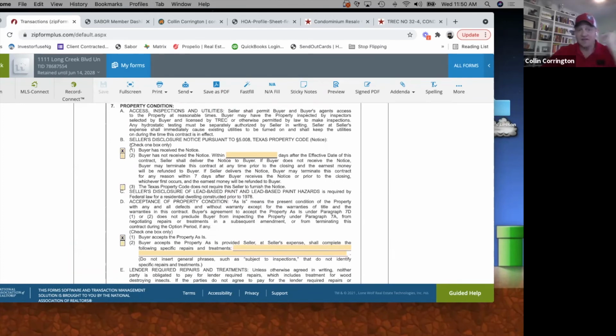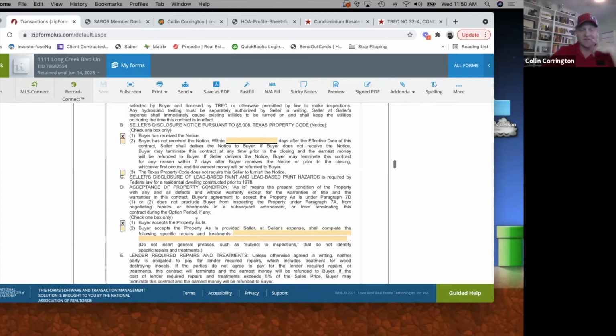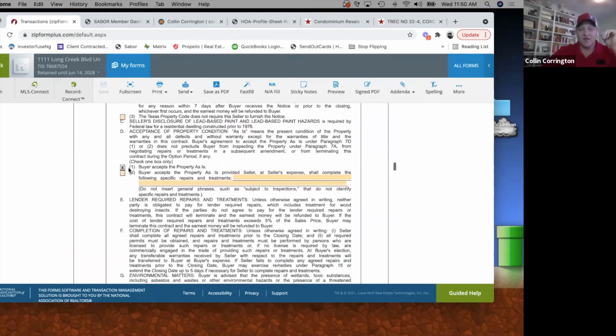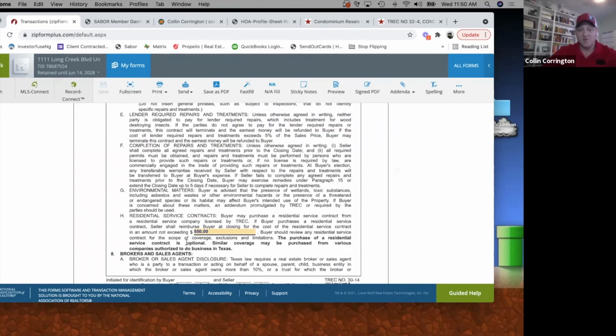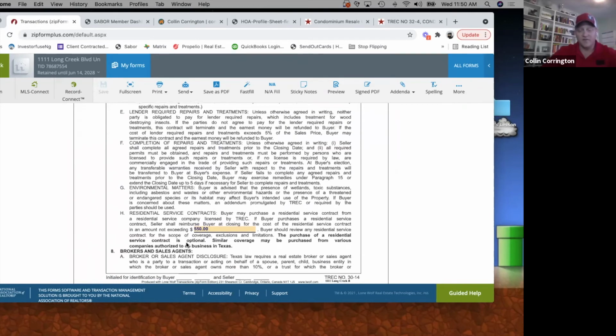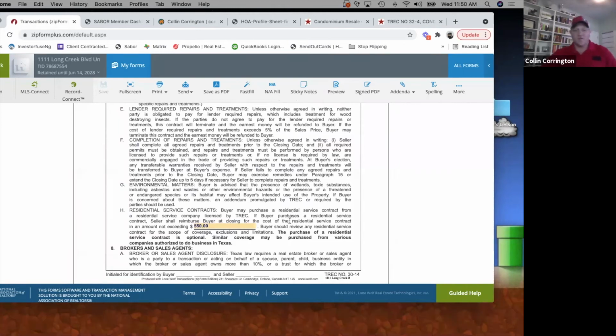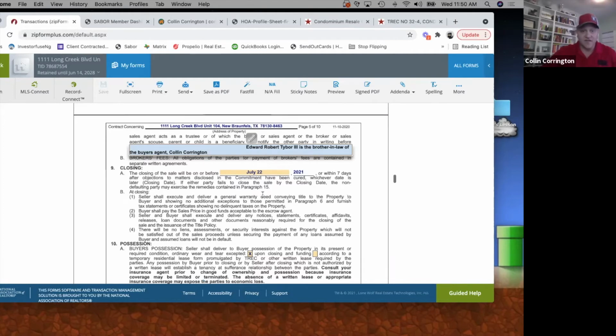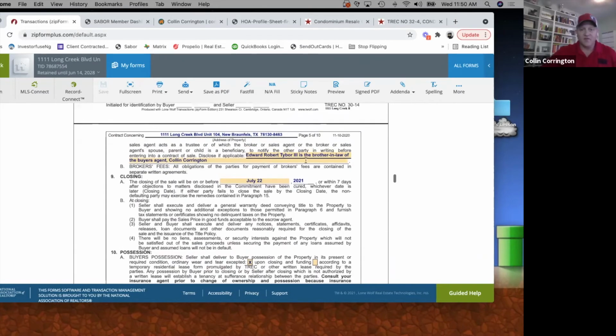Seller's disclosures, guys, they had the seller's disclosures on there. That is still important. That has to be done. Same thing as acceptance of property condition. We're saying buying the property as is because we do have a termination option period clause. Residential service contract, we've talked about that before. We do have to disclose, I am the brother-in-law of the buyer. The buyer is my brother-in-law and sister, so I need to actually add that in there. I didn't know if he wanted my sister on there or not.